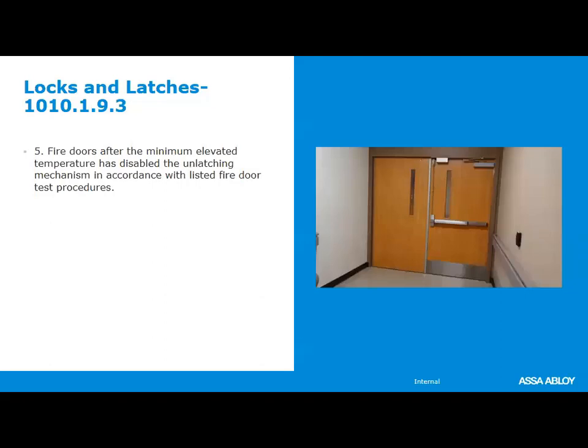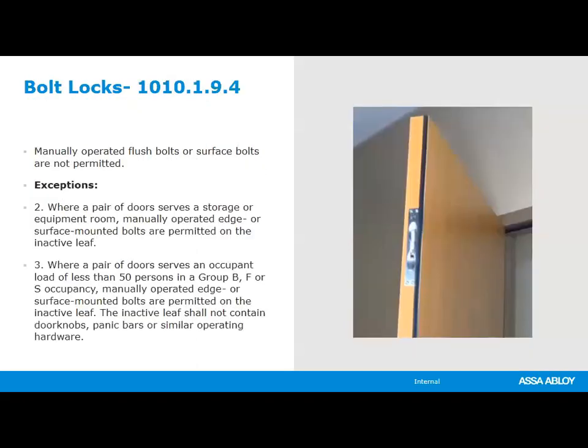Another exception is when you have fire exit hardware on fire doors, where the minimum elevated temperature has disabled the unlatching mechanism in accordance with the listed fire door test procedures. This covers not only the exit device itself, which has a fusible link that disengages the latch so that the doors will stay closed and latched, but also any thermal pins used for less bottom rod, surface, or concealed vertical rod exit devices. Manually operated flush bolts or surface bolts are not permitted. And remember, this is from the standpoint of a means of egress.